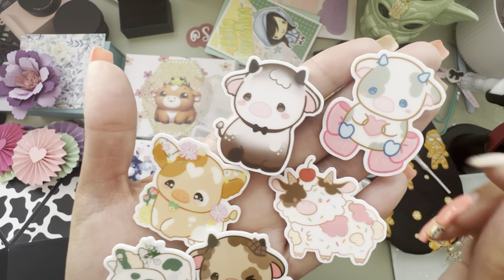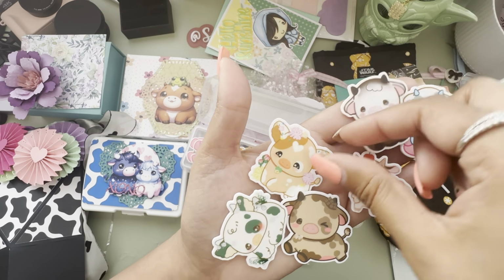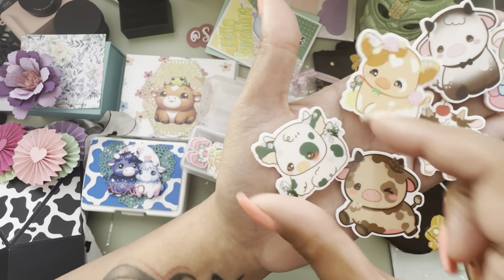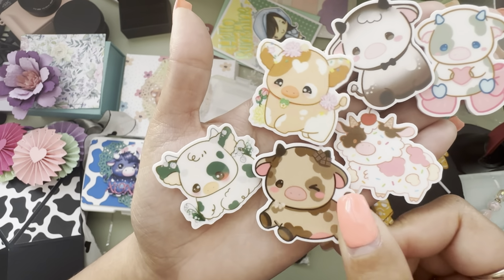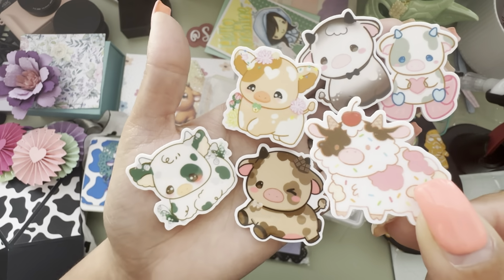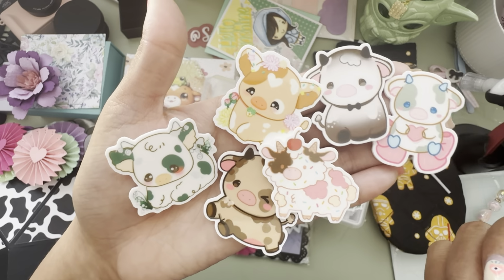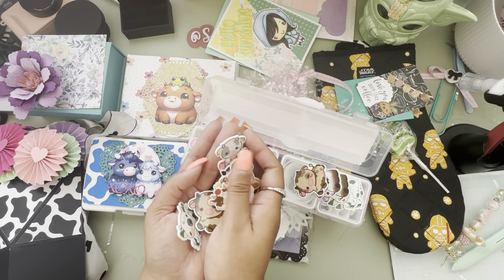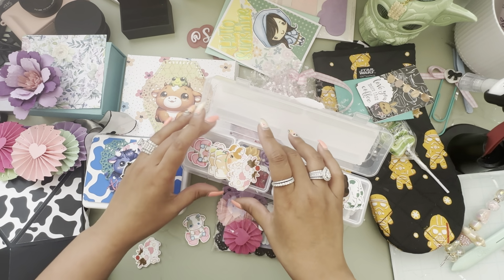Why did these cows look sad? Do you look sad? Look sad. This one looks like she was crying. I love this chocolate one. Very cute. Look at the little ice cream one. Aww, so adorable. You hooked me up, girl. Oh, oh, oh.